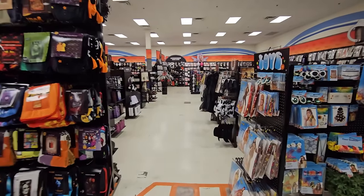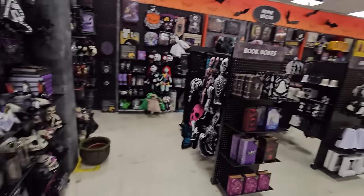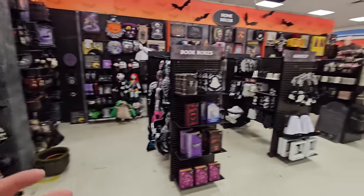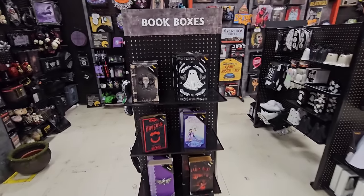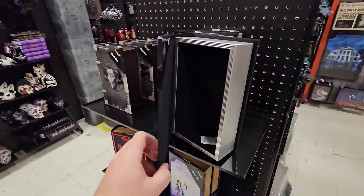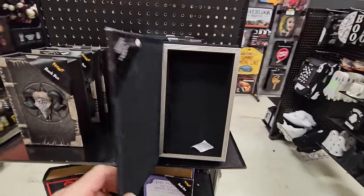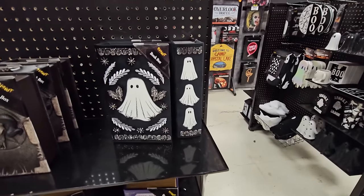All right, let's just go ahead and take a walk through the store here, guys. I'm seeing so many things that I've never seen in these stores here. Of course, it is still the beginning of the season. I love these books that are actually boxes you can hide money or whatever in. Look at this one that has a ghost on the front. You can put it on your bookshelf, and then you hide whatever you want in there, and nobody is any wiser when they think it's just a book about the ghost.